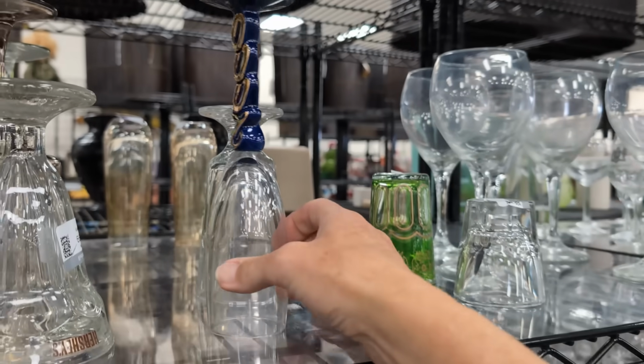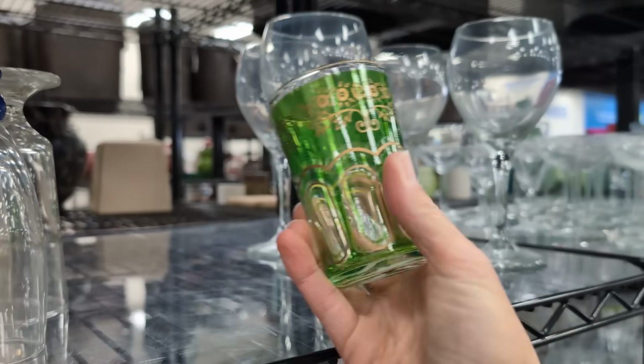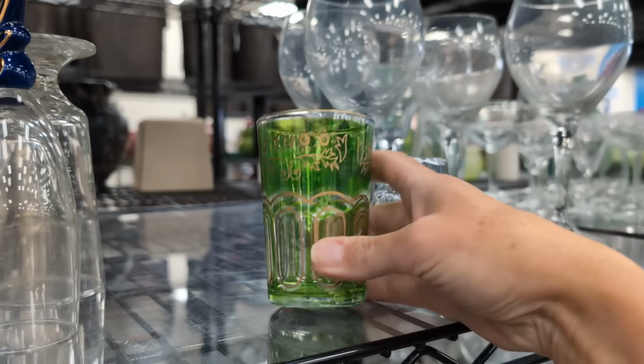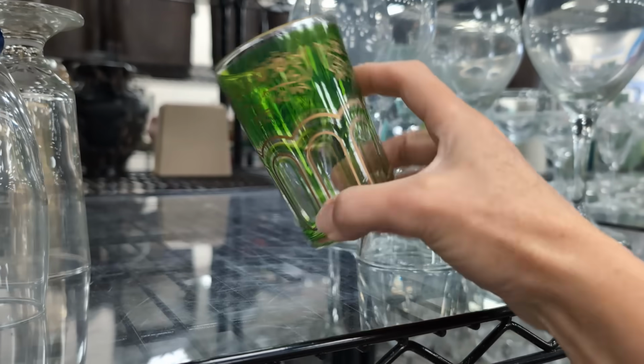Here we are in the glasses. This little piece has caught my eye. It looks like an antique glass, but as I pick it up, the feel is wrong. And it looks like that pattern is an overlay rather than being painted.